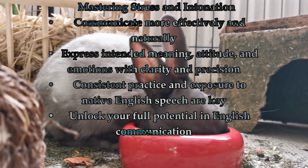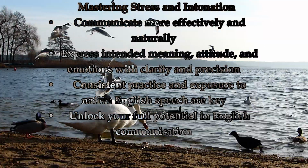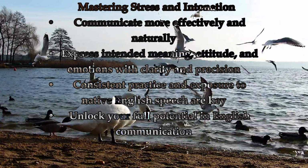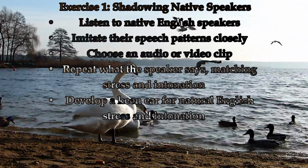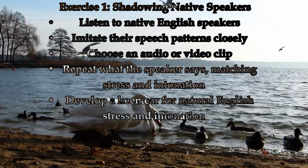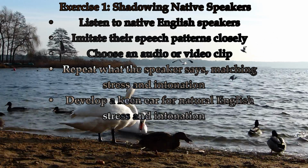Remember, consistent practice and exposure to native English speech are the keys to unlocking your full potential in this area. To help you hone your stress and intonation skills, let's explore 2 powerful exercises that you can incorporate into your daily English practice routine. Exercise 1. Shadowing native speakers.